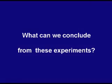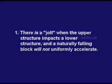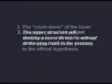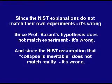What was demonstrated by experiment is: 1. There is a jolt when the upper structure impacts a lower structure, and a naturally falling block will not uniformly accelerate. 2. The upper structure will not destroy a lower structure without destroying itself in the process. And 3. The crush down of the lower structure can be virtually simultaneous with the crush up of the upper structure, contrary to the official hypothesis. The fact that the upper block of the World Trade Center was observed to uniformly speed up cannot be explained with a natural gravitational collapse.